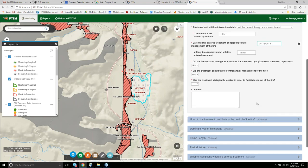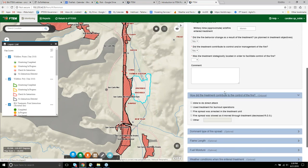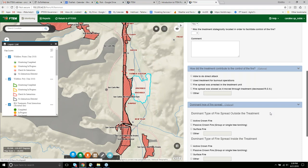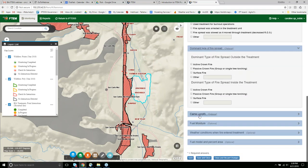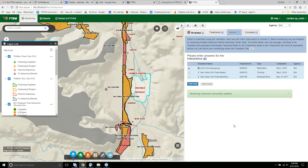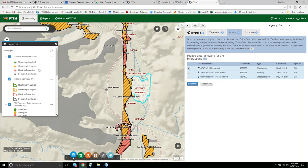And then further down these optional questions: how did the treatment contribute to the control of the fire? What was the dominant type of fire spread inside and outside? Flame length, fuel moisture, et cetera. So you can go through and monitor these questions and then say save or save and close, or close and discard. So I'll say save and close. The point being here that you can start monitoring and then come back later. You're not required to do all your monitoring at one time. And what you'll notice is that now this particular treatment on the map turned from red to yellow, the yellow symbolizing the monitoring in progress for that particular treatment and for the wildfire.